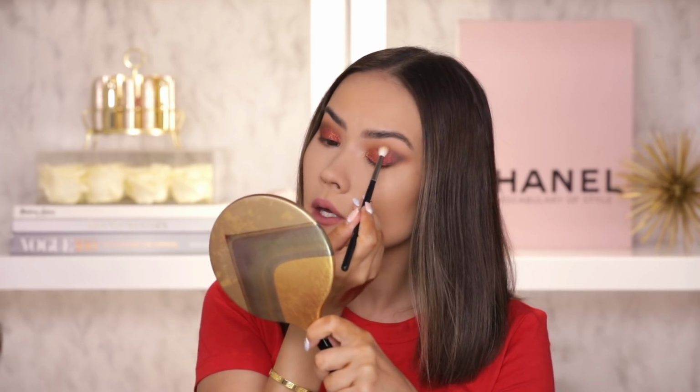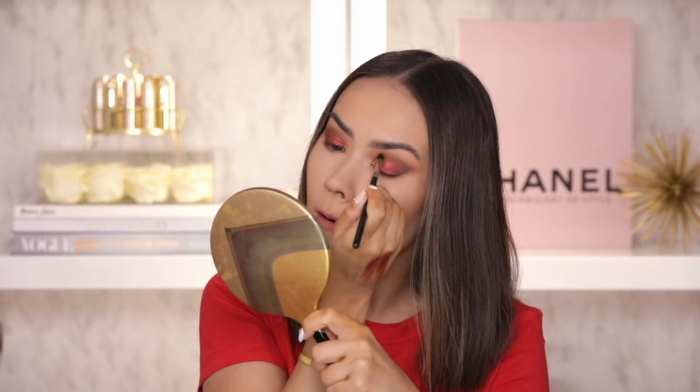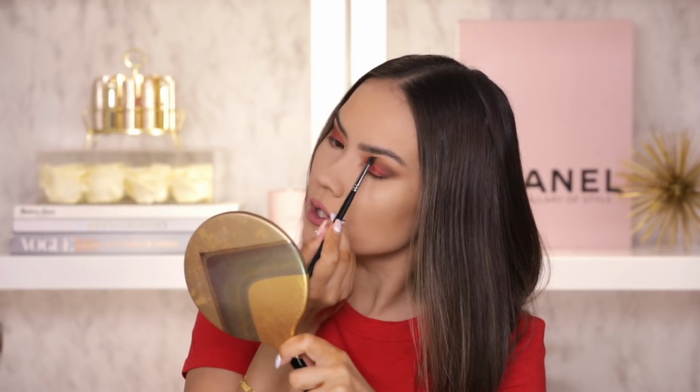I'm going to go back in with Brave, which is the very first shade that I applied, and just blend out right here and also right here. I'm gonna go back in with Strength, add that in right above the red, just sealing and completing everything, making sure it's blended and that nothing is too harsh. Pretty.